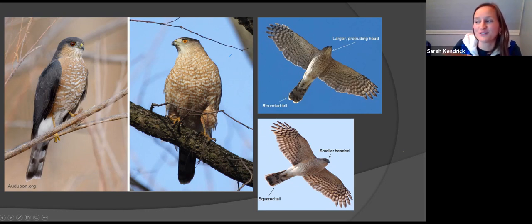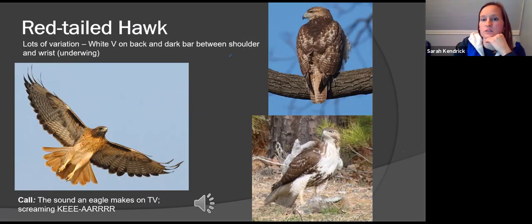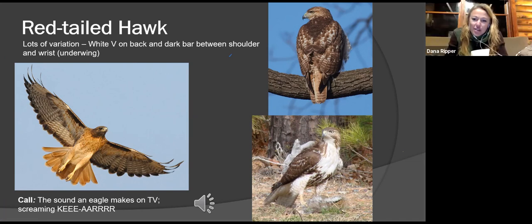I don't think this head looks very small in this picture down here. Some people think the head is pretty diagnostic. I don't know. I don't think the head looks very small in that picture, but look at the tail. It's very squared off. So those are your telltale signs for those two. Do you have anything else for that one, Dana? Just that these are pretty tough. These two species are pretty tough.